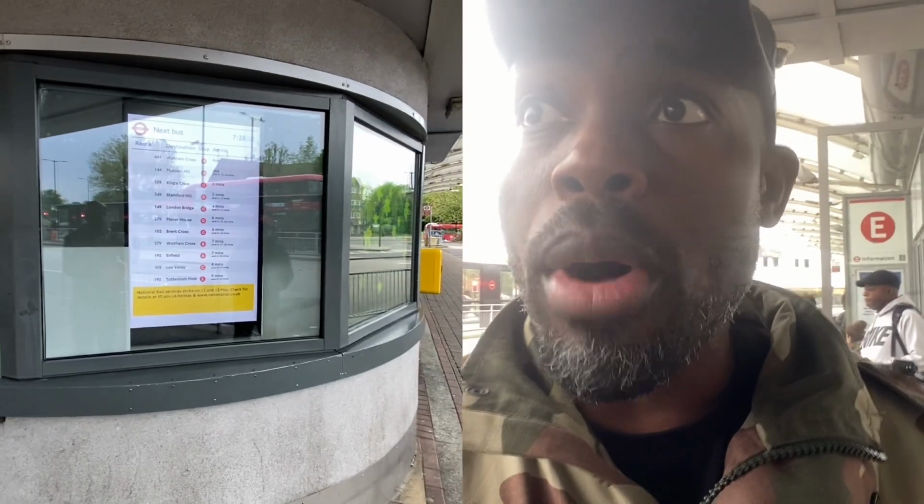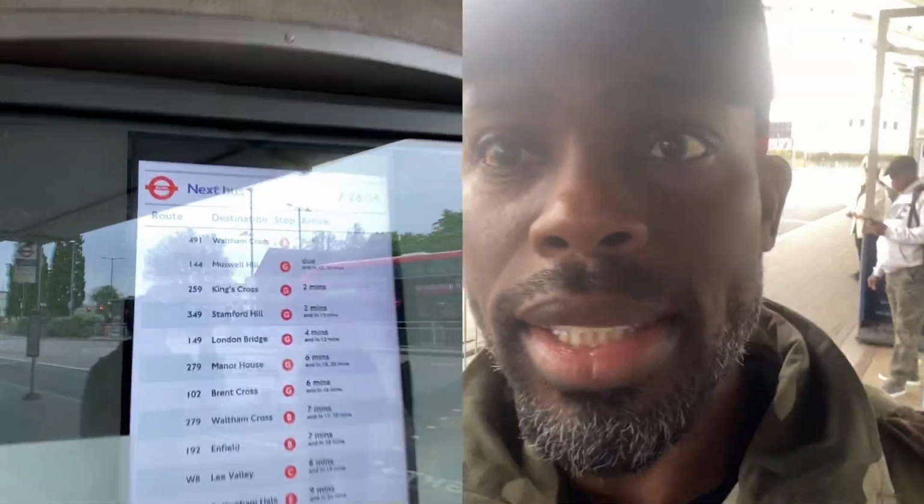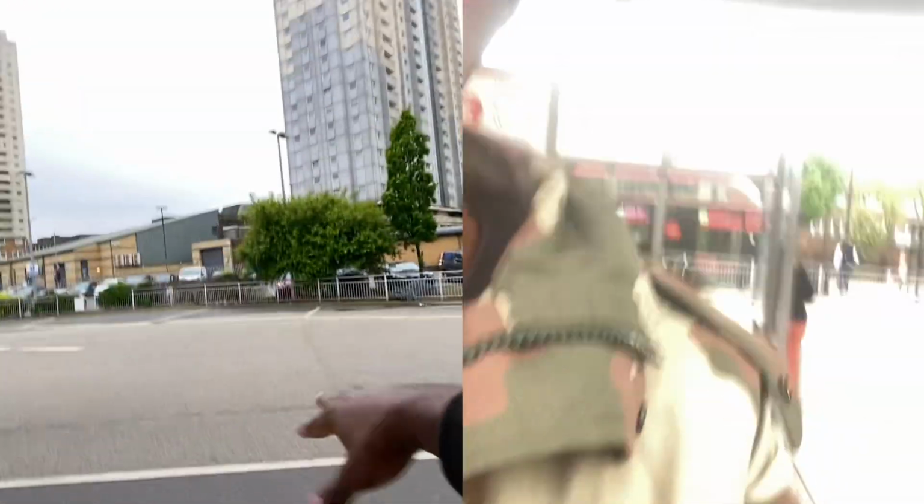While I'm waiting for my bus, I am actually waiting for the 491. You can see that it's telling me that it's due right there. And the bus is just getting in, as you can see there. So what you then need to do is flag your hand. As you can see, you flag the hand. That is the code. You don't have to shout because this is a civilized society. It's not like Nigeria, where you have to say oh wow, oh wow. No, you don't do that.